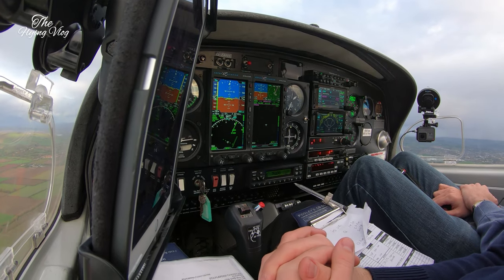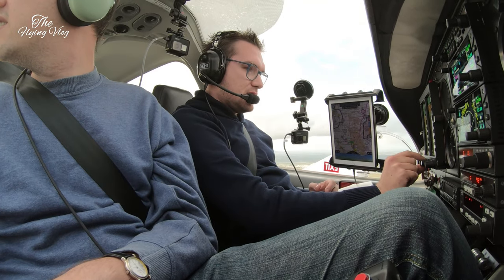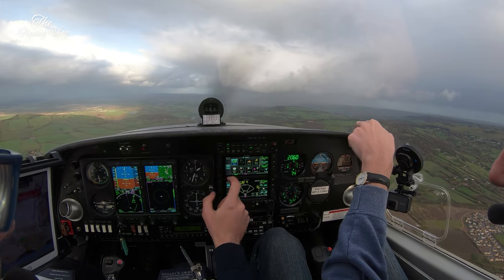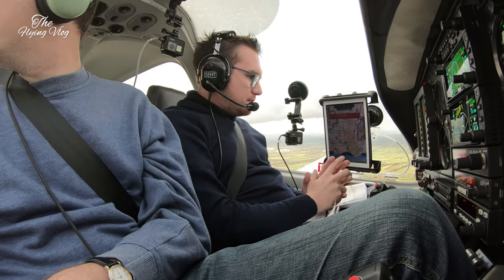153 knots DS. That's better. That's clear anyway, isn't it? So I'm going to come 062. Yeah. Get past this rain shadow, then we should be able to see a bit better. That's the one that just came through, wasn't it? Yeah, yeah.